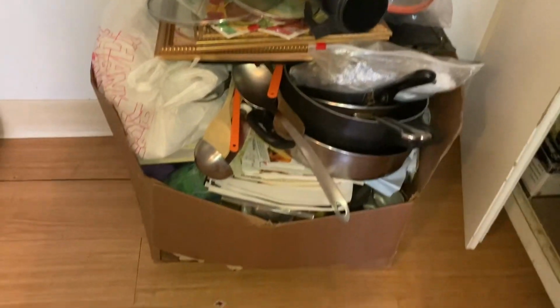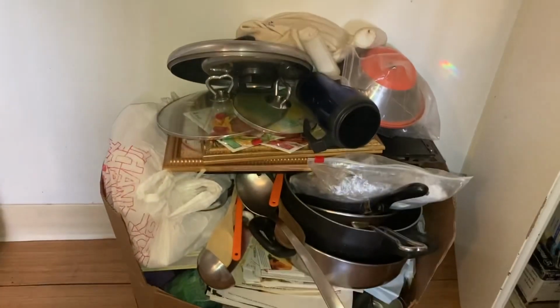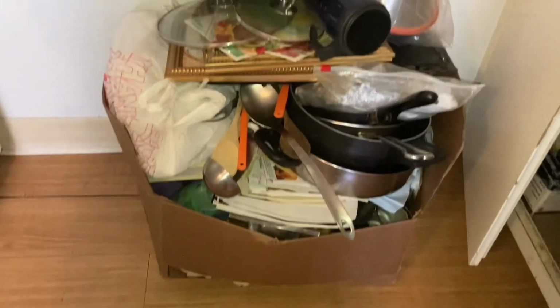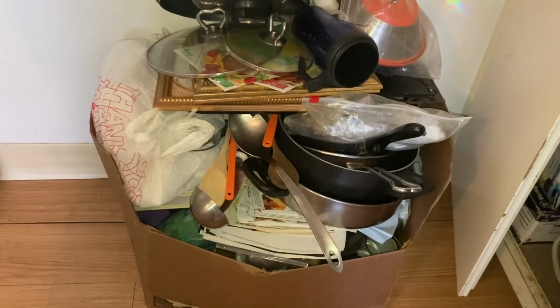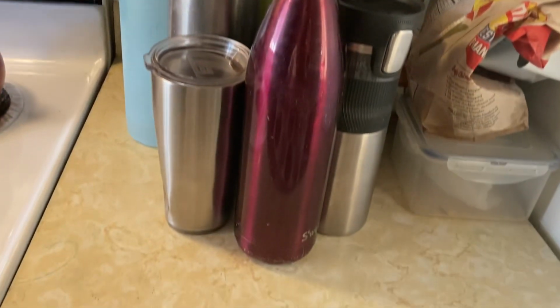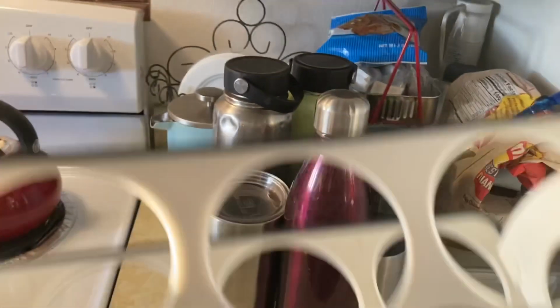I've thrown away a pile bigger than that. I've given a pile about that size to my son, and these are things to donate and sell. So making progress. You can see it's better already. I've found relocation spots, and then this is all clean.